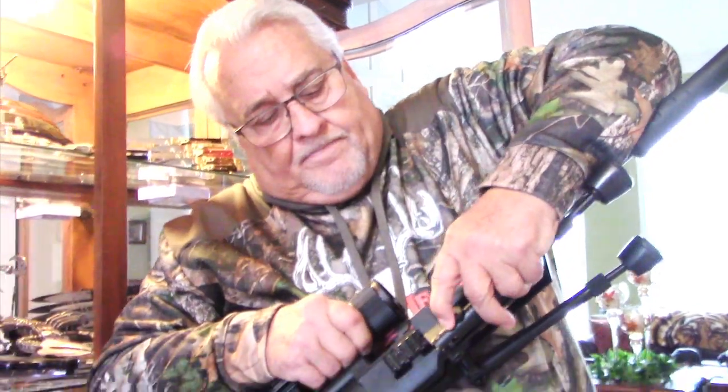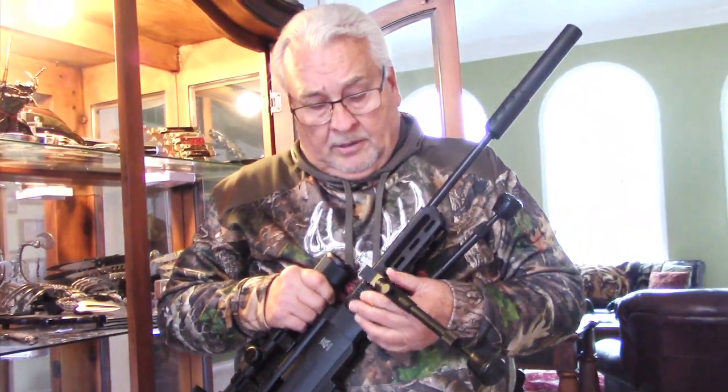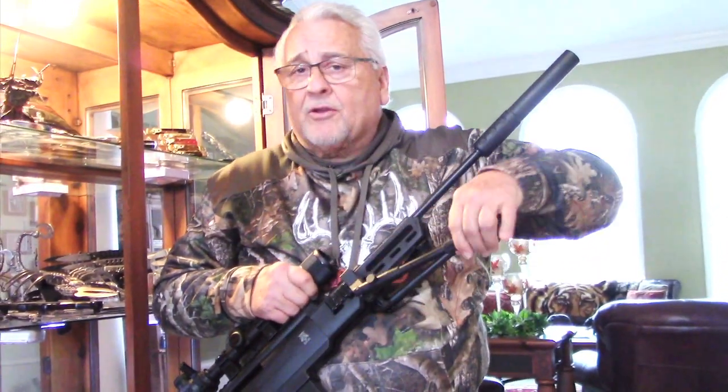These are very real bipods made of steel. They do work, I do like them. Some people say, well, they got a little wobble in them. That didn't seem to bother me when I was aiming.